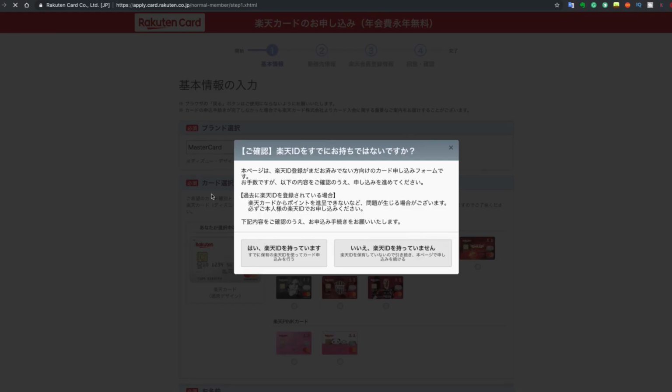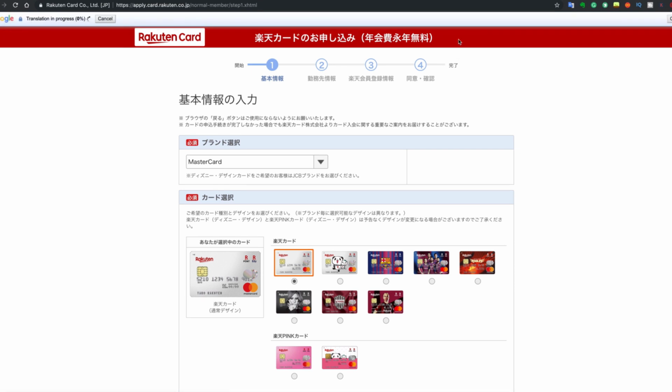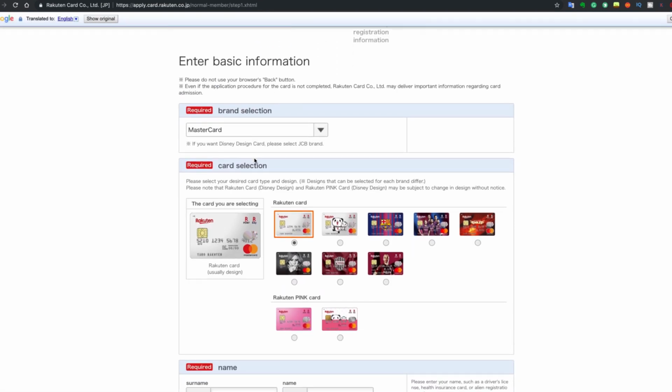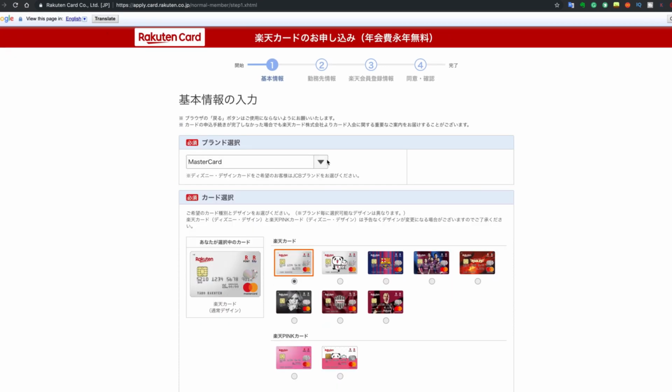On the home page, it asks you if you are a member with Rakuten or not. I'll say no, I'm not a member. After that, I suggest that if you have Google Chrome, you install the Google Translate app. In this case, you can translate the page into your language. But in this case, let's do it in Japanese.